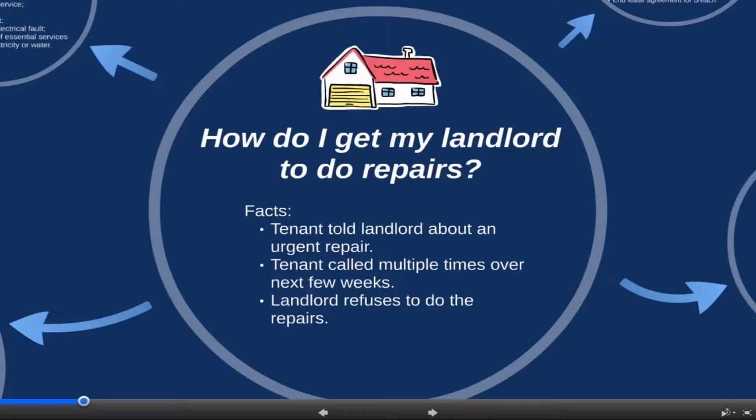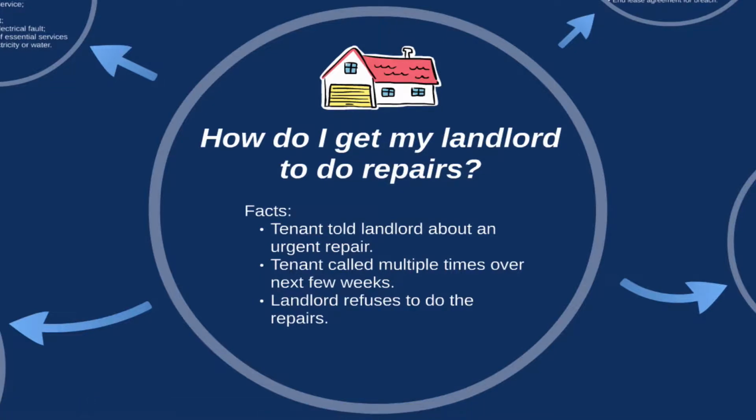Len and Anna share a house. They pay their rent on time and keep the property clean and tidy. They emailed their landlord and told him that the stove had made a loud noise while they were cooking dinner, and it had then stopped working. 2 days after they sent the email, Len called the landlord and asked when the repair would be done. The landlord told Len he was looking into it. Len thought this meant that the landlord was onto it.